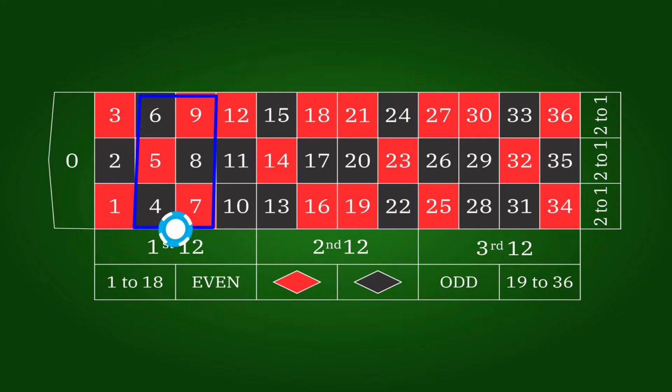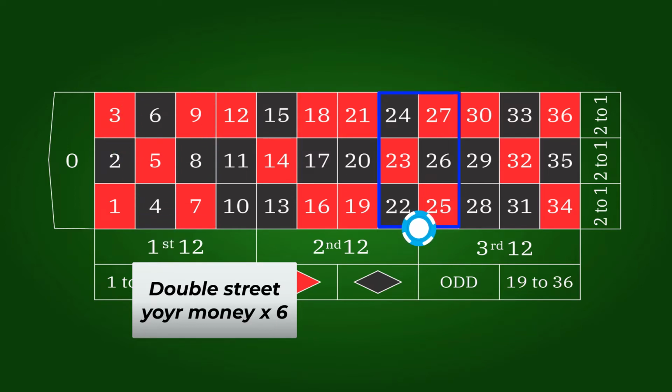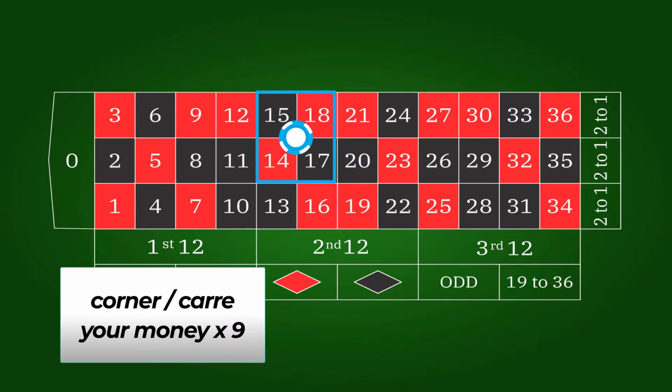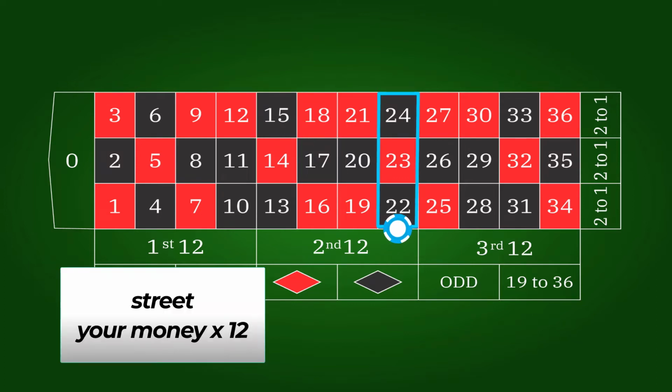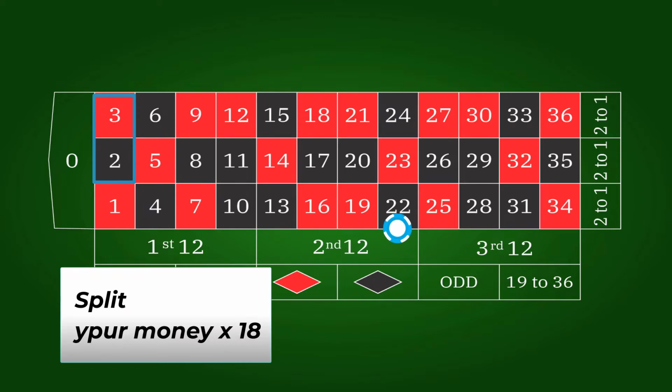You can bet 6 numbers by placing your chip here. It's called a line or double street bet. If any of these 6 numbers win, you get back 6 times your money. You can bet 4 numbers with a corner bet like this. If any of these 4 numbers win, you get back 9 times your initial investment. You can bet on 3 numbers on a street, which pays back 12 times your initial amount on a win. For example, if you risk $5, you get paid $60, and you can bet on only 2 numbers. It is called the split. In this case, you are paid 18 times your money.